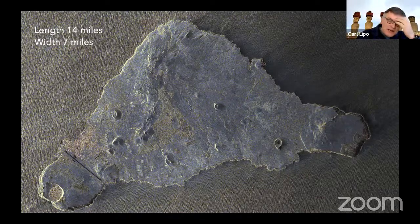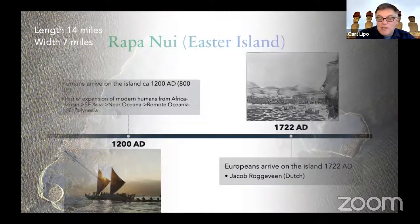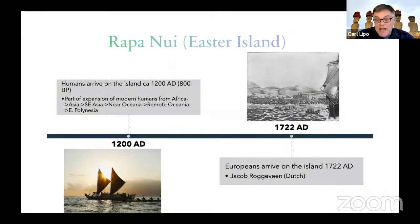Now, on an island like this, with its small size and remote location, you might expect it to be deserted. Who could possibly live on such a small space that's so isolated? But in fact, people did. You can go and visit Rapa Nui and talk to Rapa Nui people who still speak the Rapa Nui language. Their ancestors lived on the island and arrived there about 1200 AD.